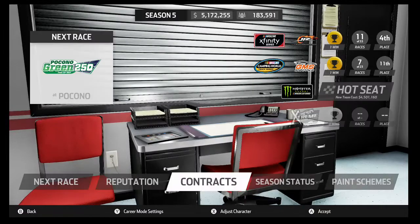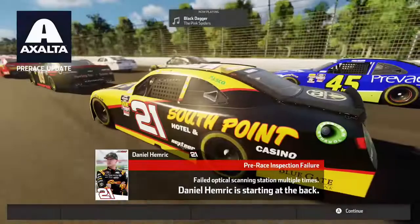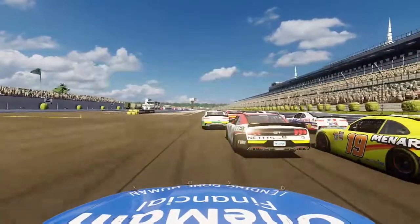We're P5 in the playoff standings going into Pocono. So hopefully we can have a good run, get another win, add a few more playoff points to our name. We got a win in the last episode at Charlotte, so that was good. We won every stage, got 7 playoff points out of it, but now we're ready to go green in Pocono.